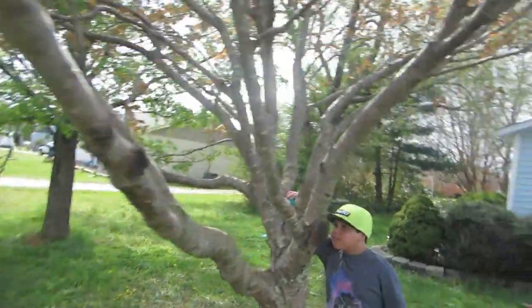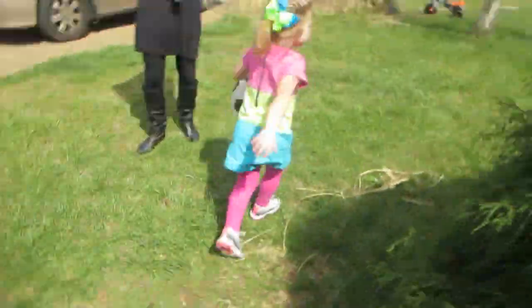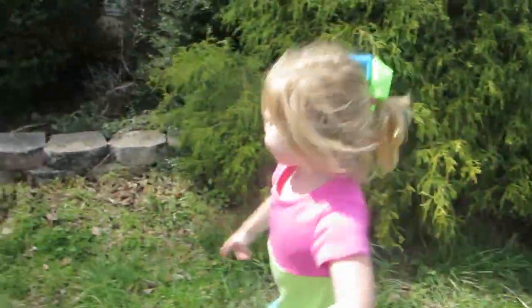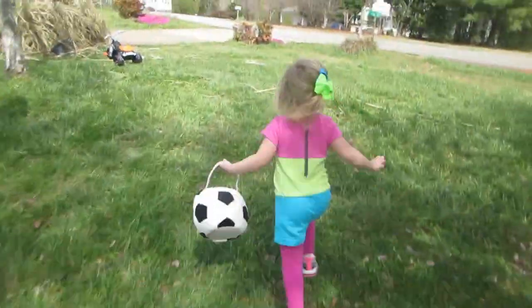Yeah. I get to hide the eggs this time. I was left out. Can they reach that one? Yeah. Okay. Forever to decide where to hide these things. On your mark, set, go. Whoa. Take your time. That's a house. Okay, let's go. Caleb. Let's hurry. I'm trying. Let's go.